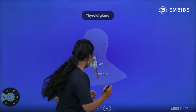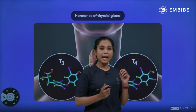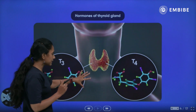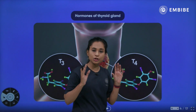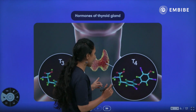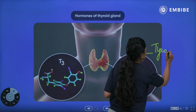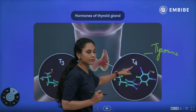And what is the role of this thyroid gland in your body? Thyroid gland makes hormones and predominantly produces hormones called T4 and T3. As you look at these structures, you need not panic, and you need not remember them. This is just to tell you that this hormone is an amine hormone. It is derived from the amino acid tyrosine. This is T3 and this is T4.